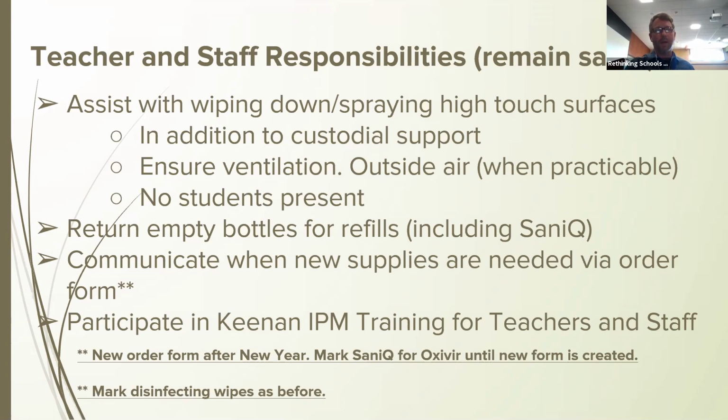We also want to be doing that when students are not at the table or present if possible. If we do need to wipe down spaces with wipes, I would ask that the students be away from that table at least. If you're spraying, we really want to do spraying when students aren't present in the classroom. We're also going to be asking that you return your empty bottles, as always, for refills. So that includes your SaniQ bottles. We can reuse those. So just as always, returning those empty bottles so that we can refill them and reuse them. Bottles are kind of a hard thing to find these days.